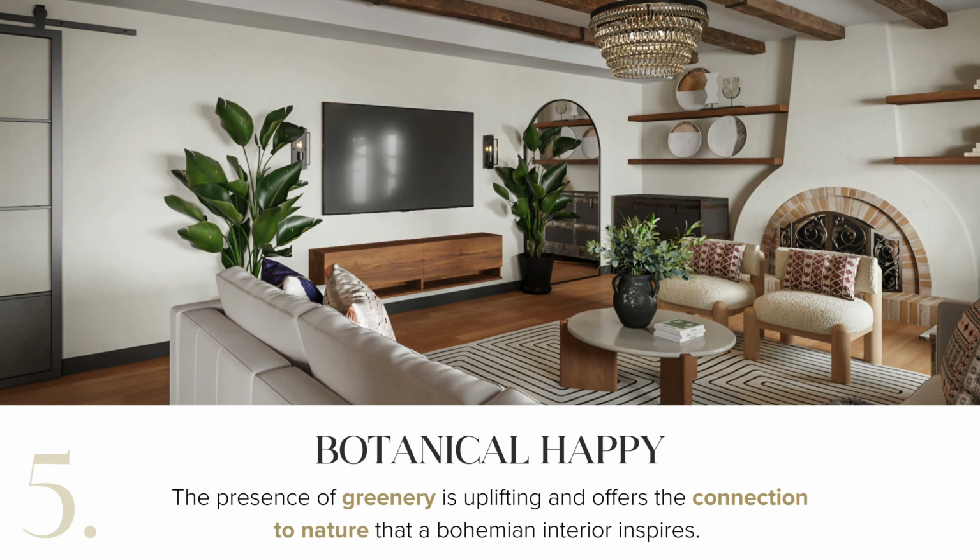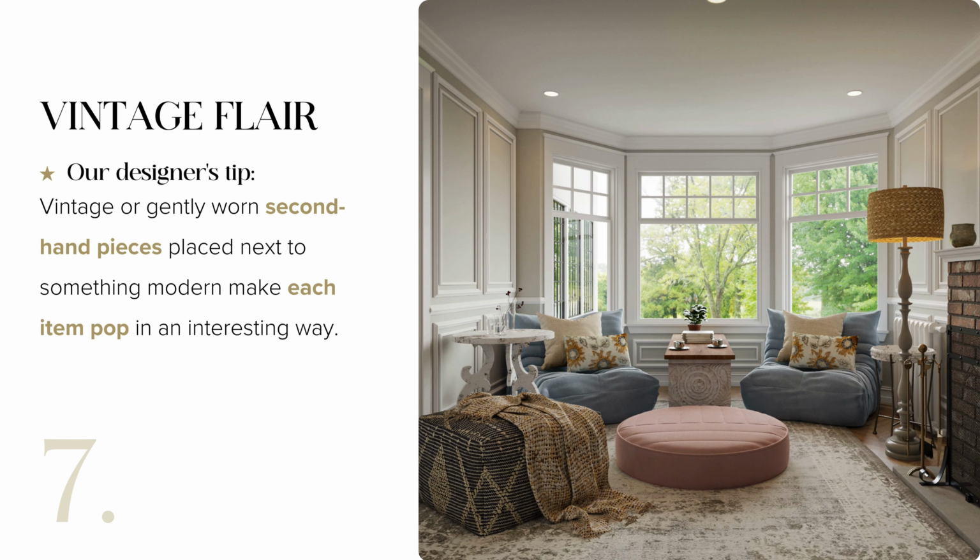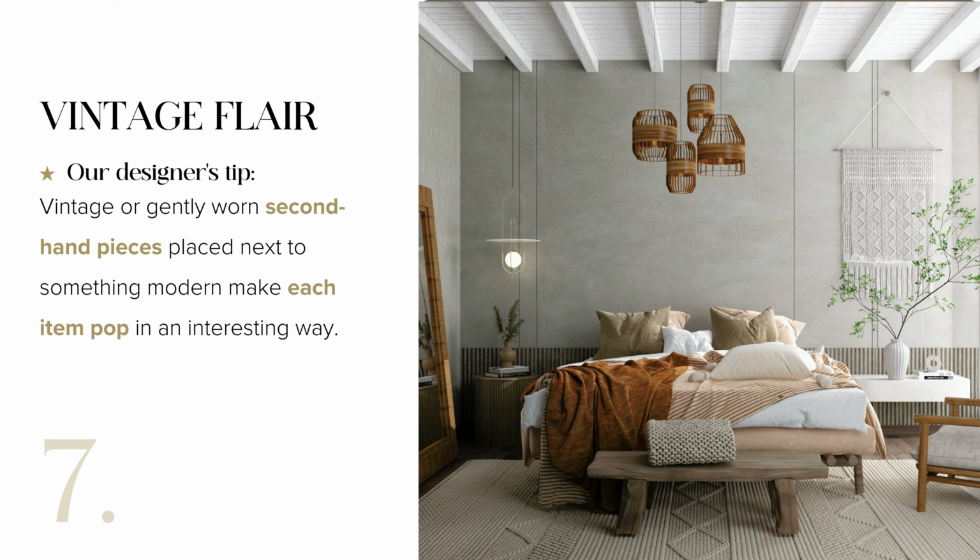Mix vintage flair into Bohemian style by contrasting old and new pieces, adding soul and character to your design. Embrace a nonchalant approach, sourcing unique finds from antique shops or garage sales to enrich your space with classic touches.